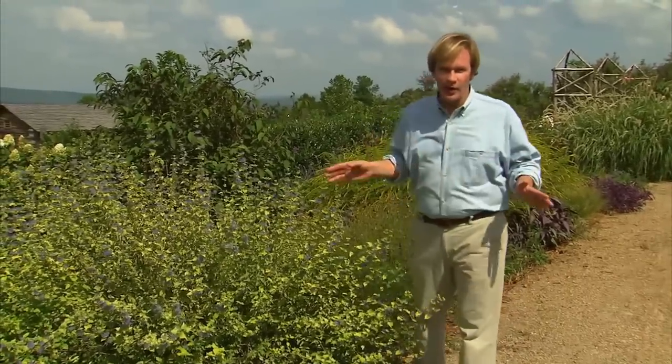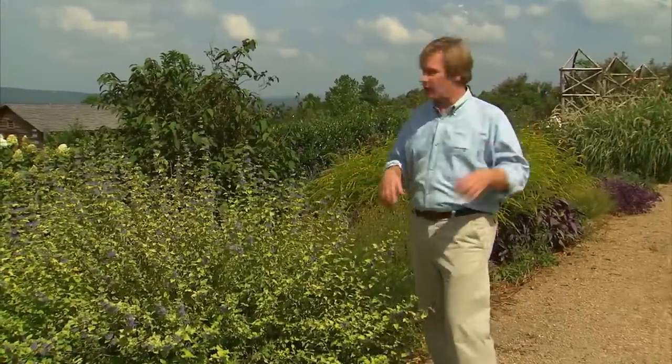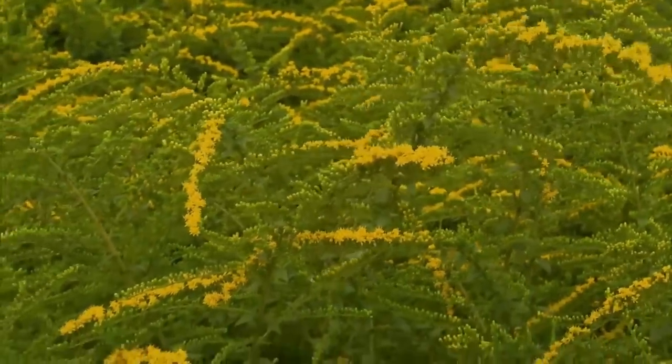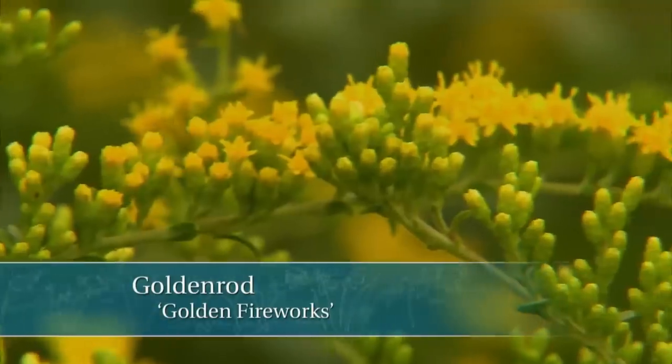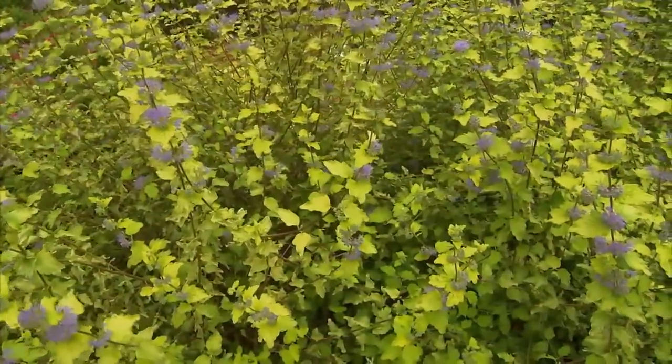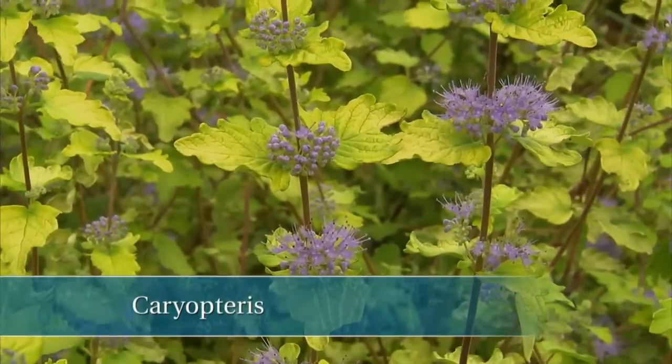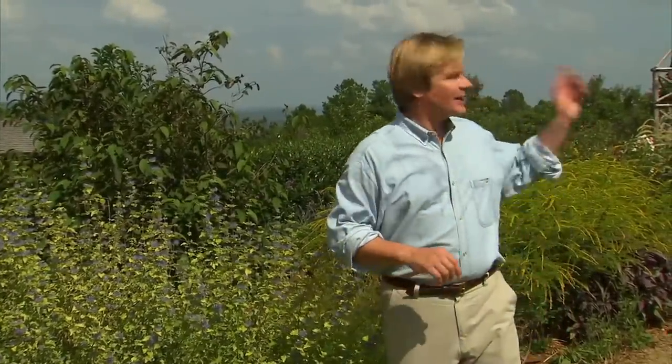Now, there's a lot going on out here in the way of color and construction, but just look at that beautiful golden fireworks goldenrod back there. Yes, it's a goldenrod, but it won't make you sneeze. And take a look at this beauty. This is called Caryopteris. Not only do you get that chartreuse leaf, but look at that incredible blue flower. Suffice it to say, we're going to see loads of examples like this in today's show. So why don't we get started by first taking a look at the construction progress in the garden home.